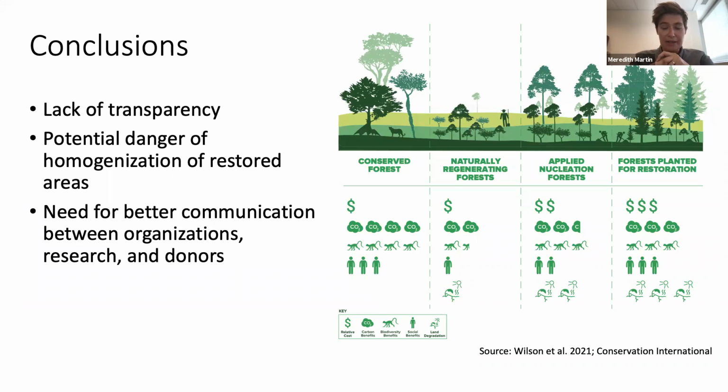And so I think the main takeaways here really are this lack of transparency on the organization's part, and that real need for communication between organizations and researchers and donors. And I think that part of that communication also needs to be around the science of restoration, that research and science focused on restoration that has found lots of other ways of restoring forests besides simply planting trees. And there absolutely are instances where planting trees might be necessary or might be preferable. Again, if you're looking for some of these commercial species, that might be a great way to go.